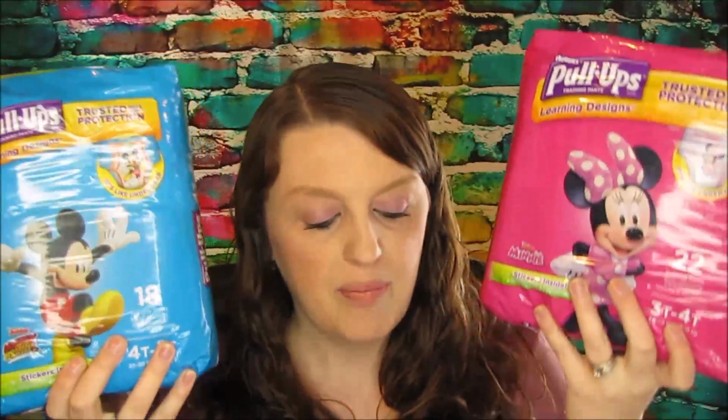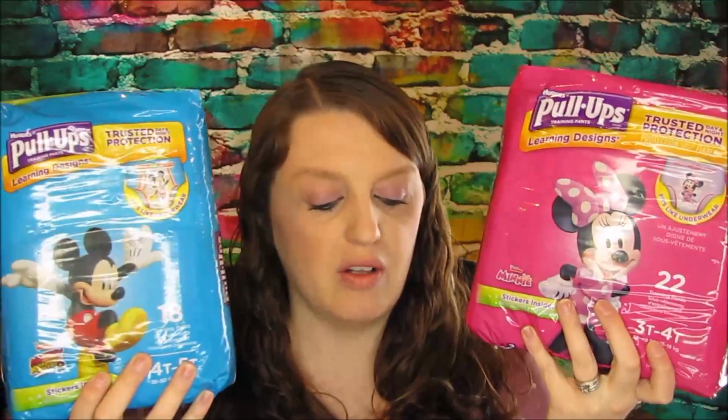And then I had 2 Pampers, or 2 pull-ups. I wish my store had another size of this, because I have a friend whose son really needs these, so I wish they had the bigger size, but they only had just the one. So I got the girl pull-ups also. So these are 2 for $20 also.